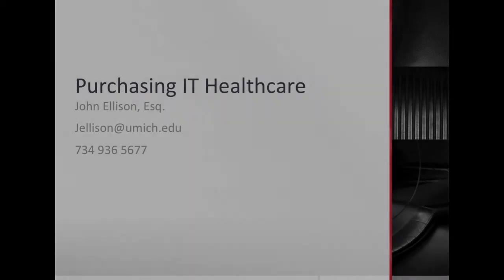Afternoon, ladies and gentlemen. My name is John Ellison. I work at the University of Michigan Medical Center. I had 19 years, starting in computing all the way through upper management here, with a degree in computer science. I went back to law school, and have been doing the contracts for acquisition of software, hardware, and contract labor for the medical system. And usually my hands are in most big deals that go on around here.